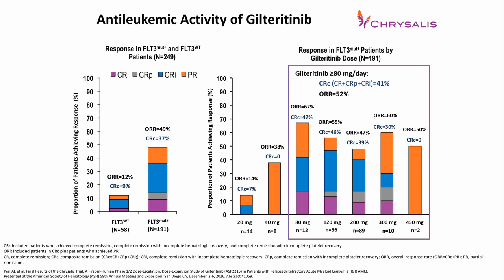Now, this is important because we know that in salvage AML patients, even if you use a combination of high-dose chemotherapy, such as fludarabine Ara-C or mitoxantrone-based combinations, we expect a response rate of 15 to 25%. So this is double the response rate with a single oral pill with much less toxicity, highlighting the importance and activity of these FLT3 inhibitors.